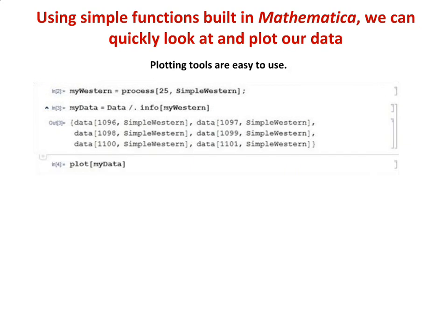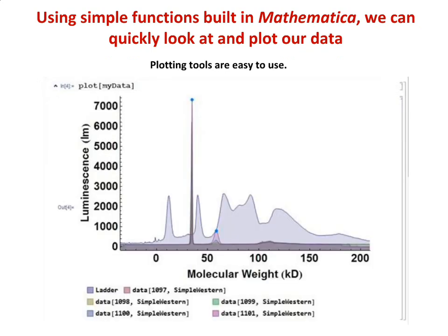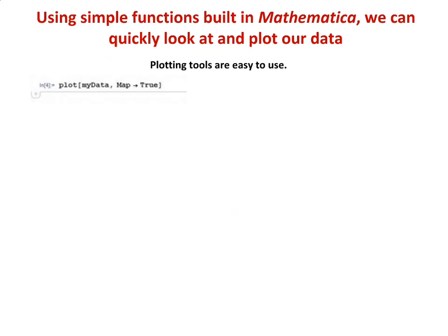Since that's a little hard to see, I can just change a couple of options, add a little bit more information into my plotting request, and it will plot them all individually. So we can see each individual spectra. We can see the very tall peak around 35 kilodaltons, that's the GAPDH peak, and we can see a smaller peak, a little bit higher in molecular weight, that is the cleaved PARP peak. And we can see that increases through our set of data, and that's correlating with the amount of drug that we treated the original cells with.